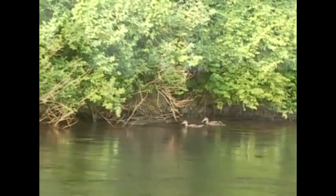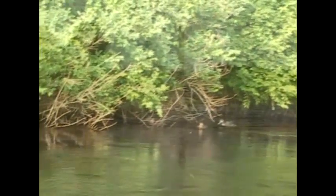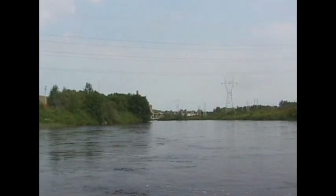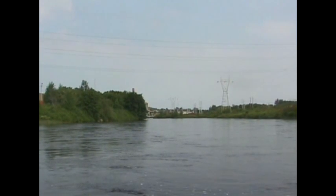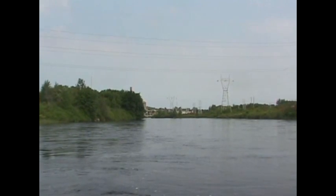With all the bugs, they feed the fish, and the fish thrive here. So this place is loaded with smallmouth bass. You get up around the grind room, and it's loaded right with salmon. I go in there in the evening and fish salmon all the time. It's a fish factory, I call it. It's one of the best kept secrets in the town of Millinocket. Way underutilized.